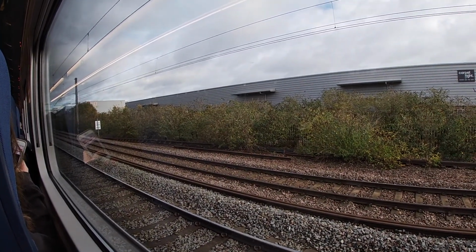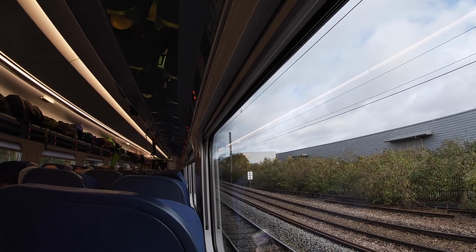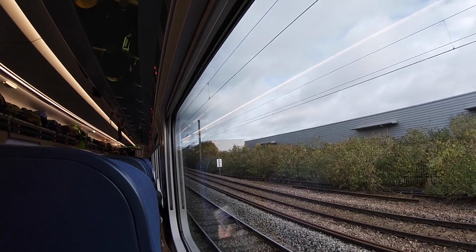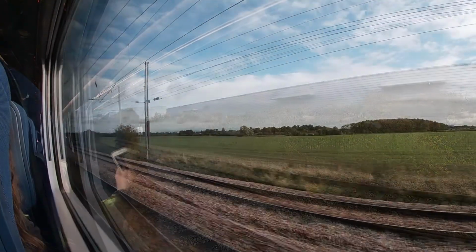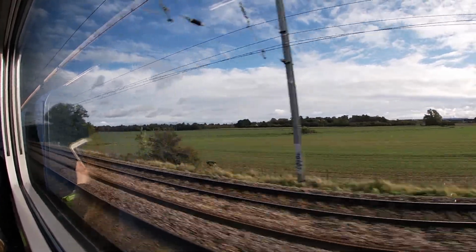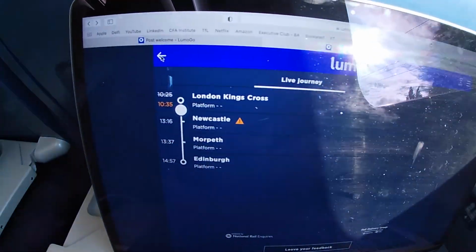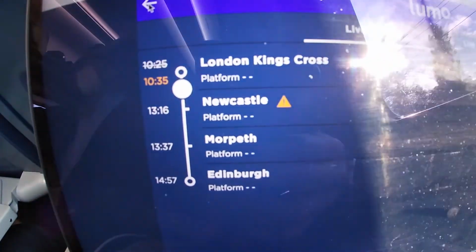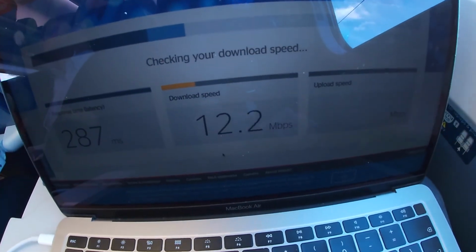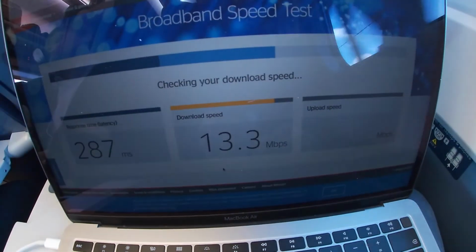A little while after Finsbury Park, we stop at a red signal, which is a direct consequence of our late departure from King's Cross, as now we have to run behind other trains. I was very impressed by the connection speed, which is by far the fastest I have experienced on any domestic trains in Britain so far.